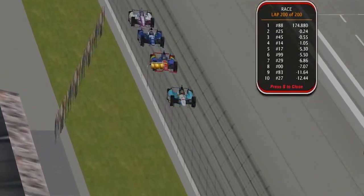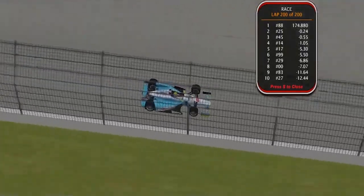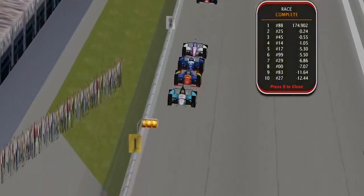The race down to the line, but I think he's got it. Yes, Wolf at the last corner has completed 500 miles and is the winner!